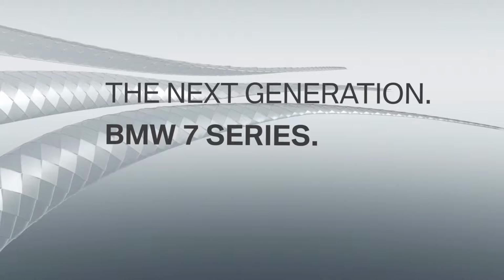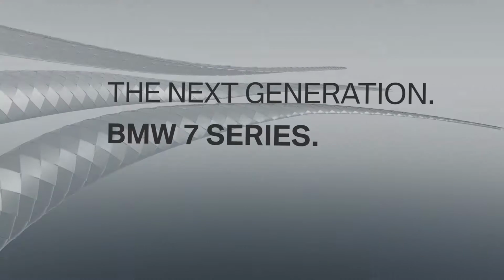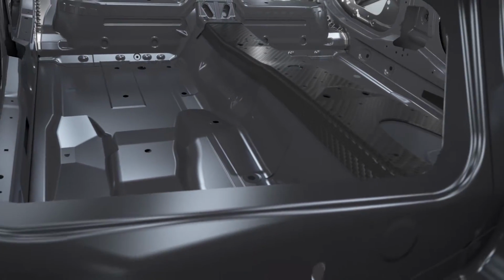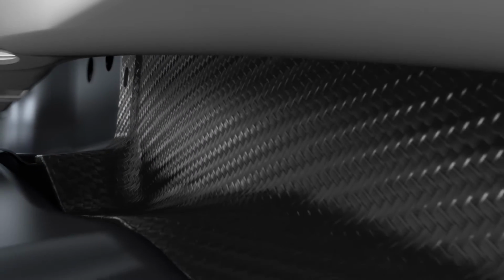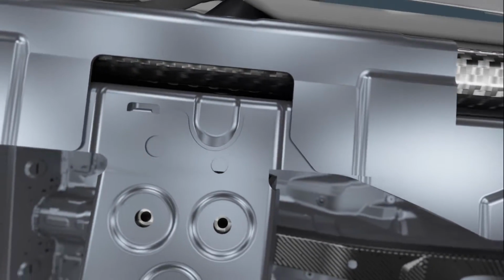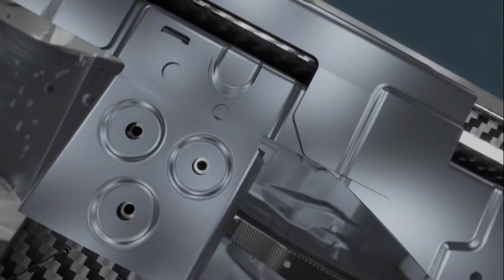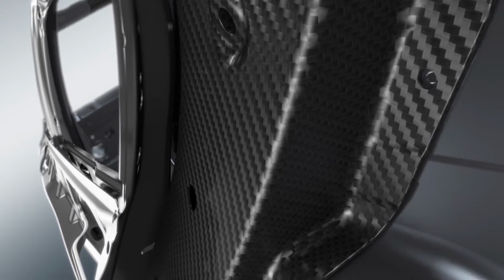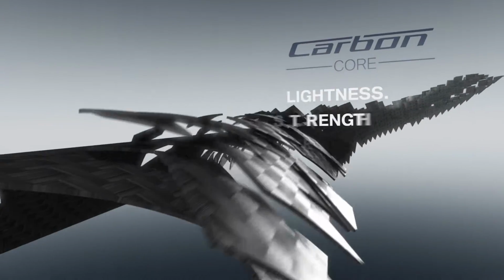The new BMW 7 Series. Up to 130 kilograms lighter than its predecessor, thanks to BMW efficient lightweight. Allowing the new generation to combine efficiency with sporty dynamics in a unique way. With a carbon core.